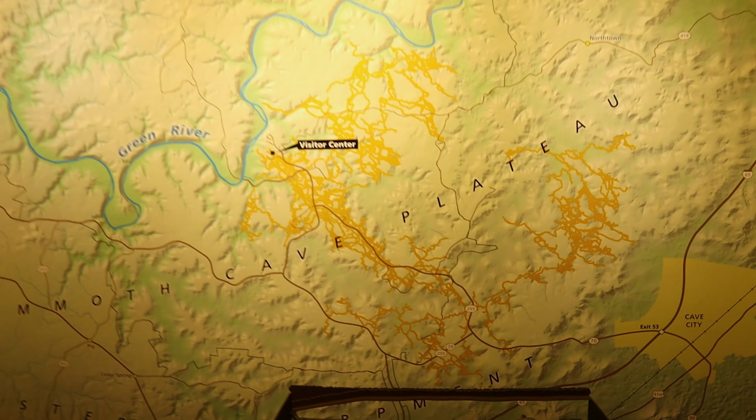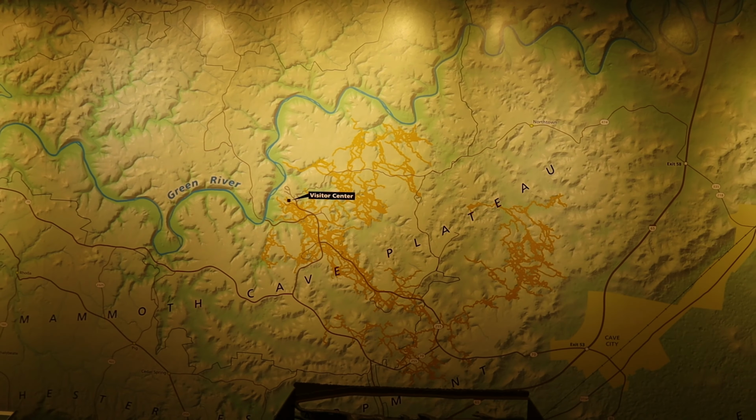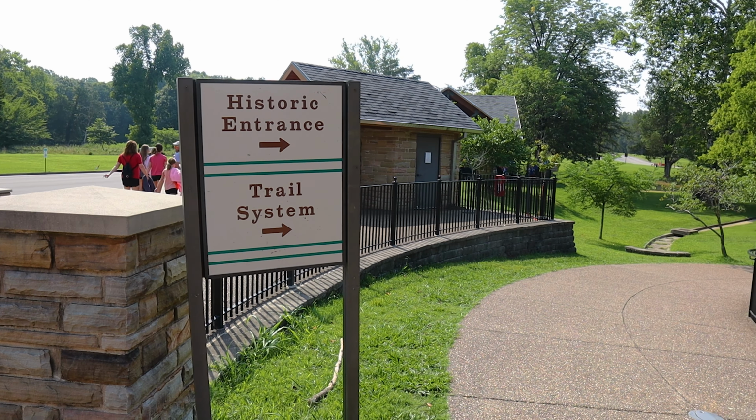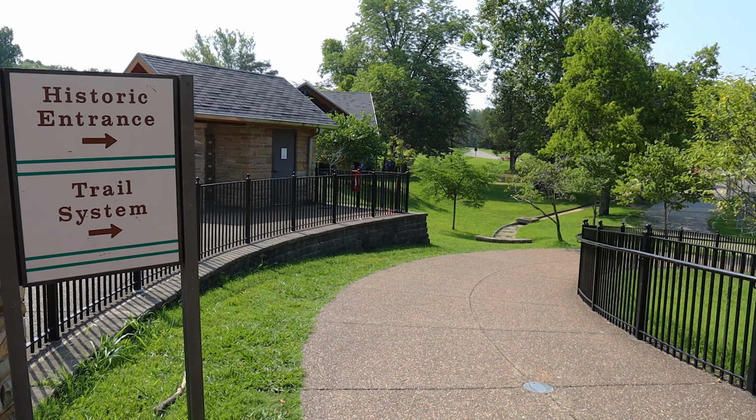We're gonna do the historic tour. It's a 2-hour tour, about 2 miles, and they say online that it's moderate to strenuous and that there's a lot of stairs. We've been here once before when we first moved back to this area, because Clint grew up in Kentucky, so he's been multiple times, but I had never been. And so we did the Domes and Dripstones tour.